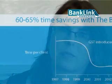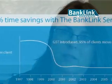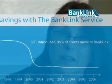When it first came in, it just implemented a system that we could use because GST was foreign to all of us, and we needed something that we could go forward with and had a plan rather than to rely on the client's software, which could be subject to some errors. So we had control of the data.